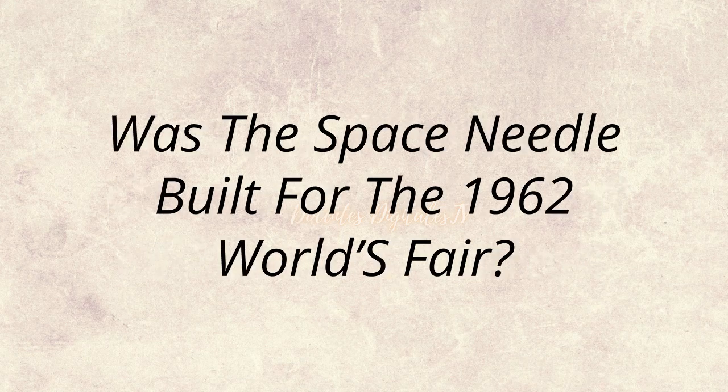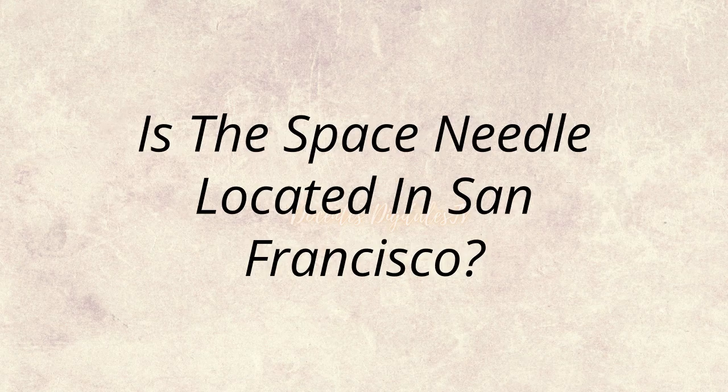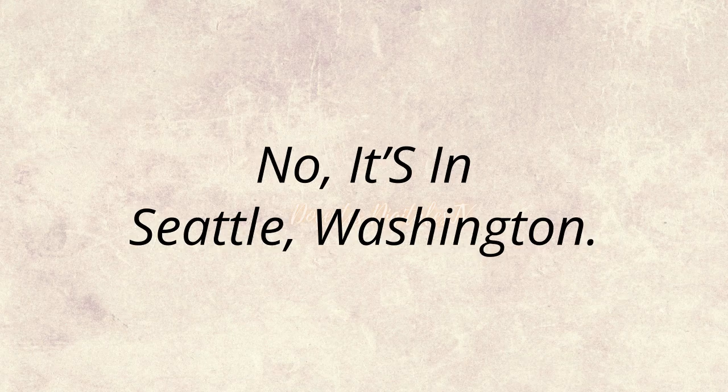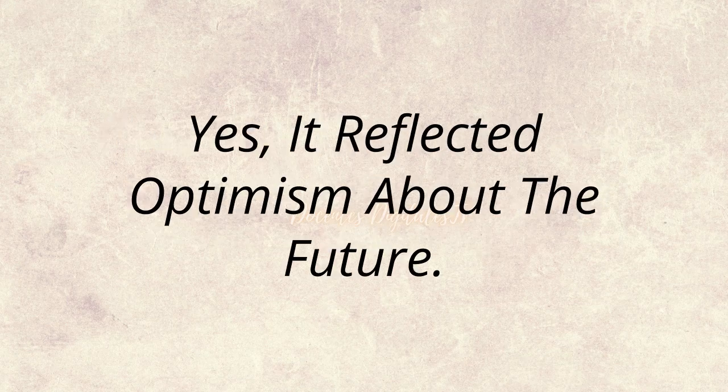Was the Space Needle built for the 1962 World's Fair? Yes, it was constructed to showcase a vision of the future. Is the Space Needle located in San Francisco? No, it's in Seattle, Washington. Was the theme of the World's Fair Century 21? Yes, it reflected optimism about the future.